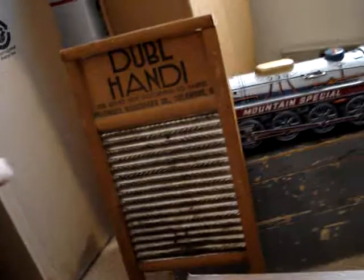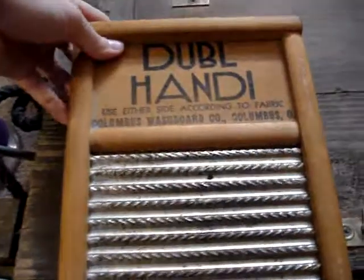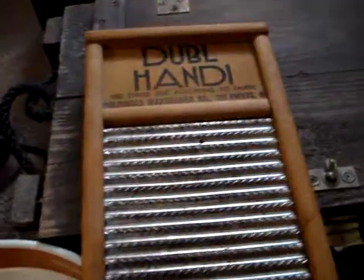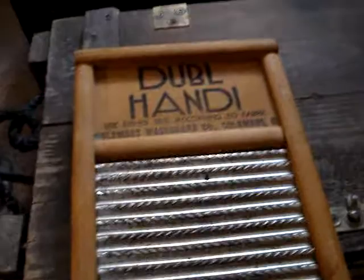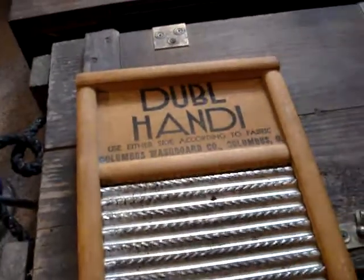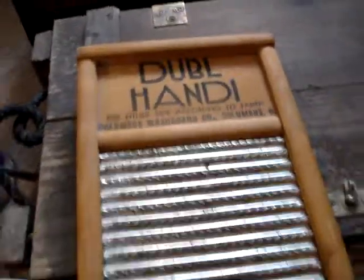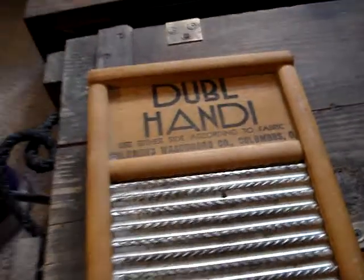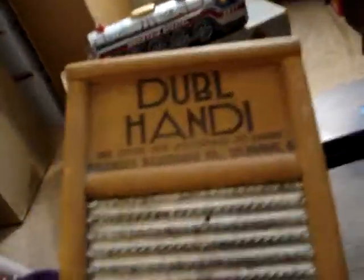Which moves you to this piece, which I feel like I killed. Right here, the vintage antique washboard. These things go for 10, 15, 20, 30. It all depends. Minimum 10, you're thinking, maybe even 8, 9, 10. I got this for 50 cents at the auction. Nobody was bidding on it. 50 cents. It's an awesome piece. I'm going to probably put it up at $10 and see where it goes.